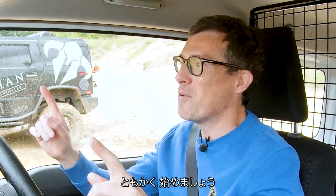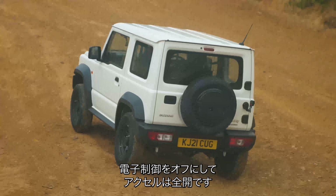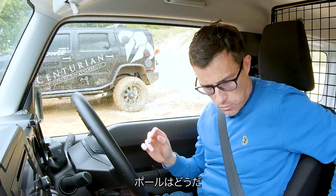Anyway, now let's get on with the challenges. Okay, I'm going to run up in 4-wheel drive mode in low range, which should give me maximum acceleration and it'll turn the stability off so I can get some slippage of the wheels if I need it. Let's see what Paul's going to do.